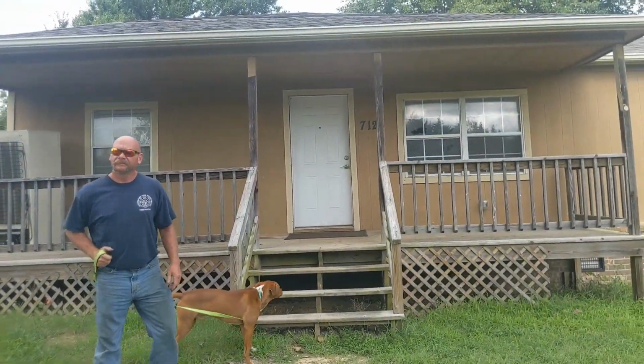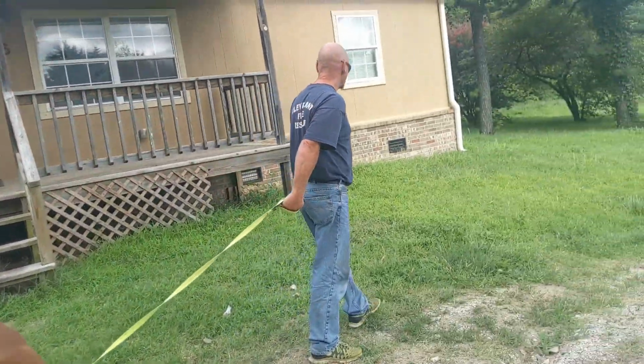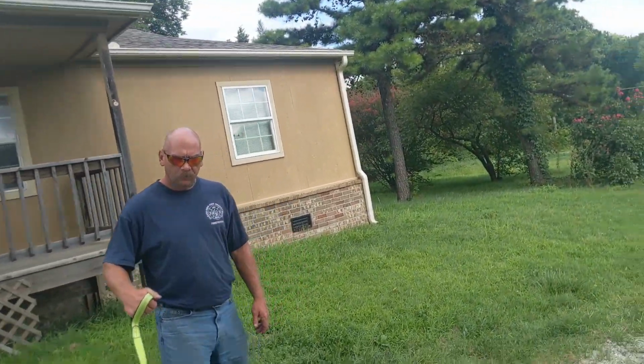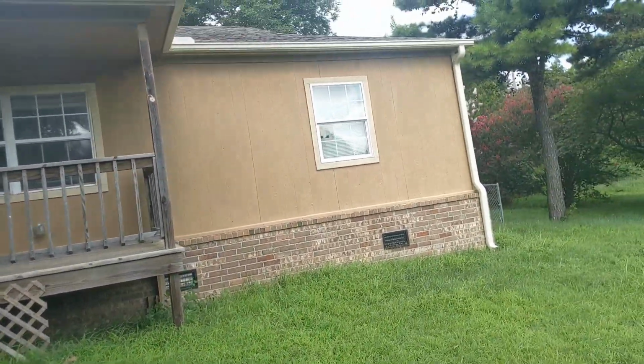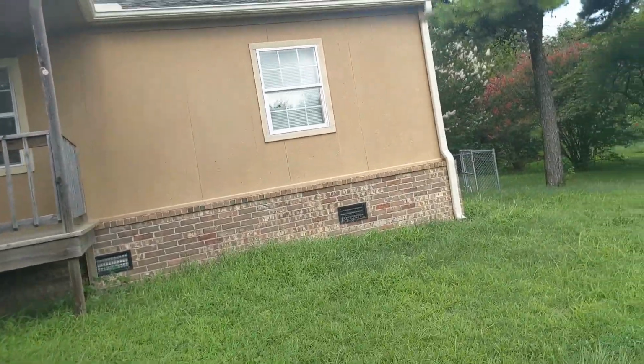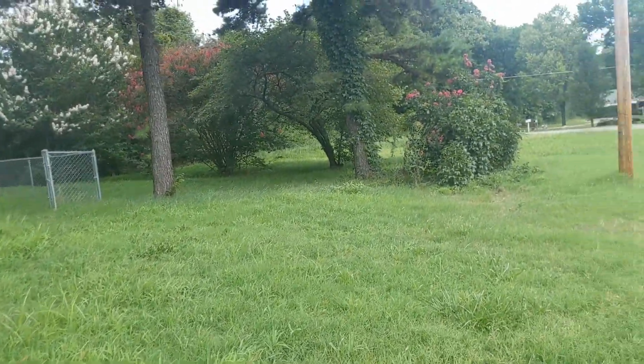Big old cottonwood. Yeah, that is. I like the porch. It's a good little house. How did he do that? I don't know. Wrapped 3 times around his leg. We can't get inside yet because we haven't done all the paperwork yet.